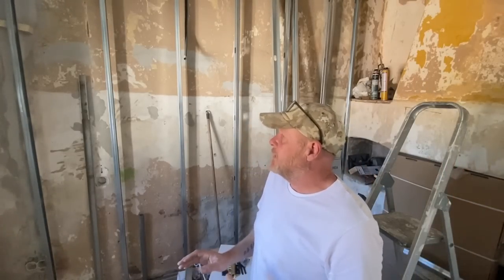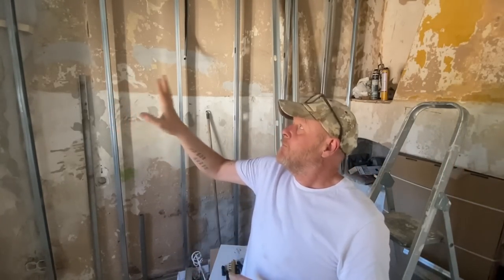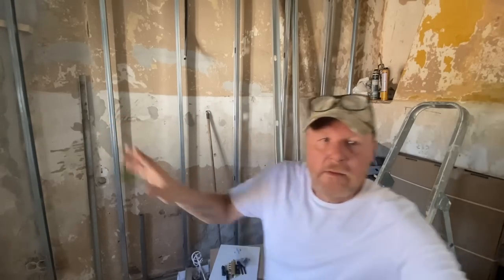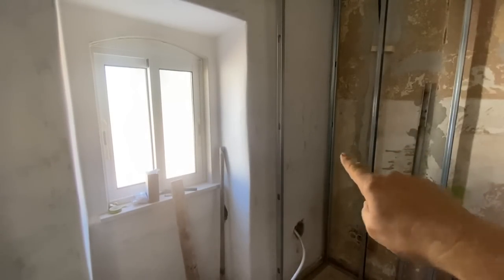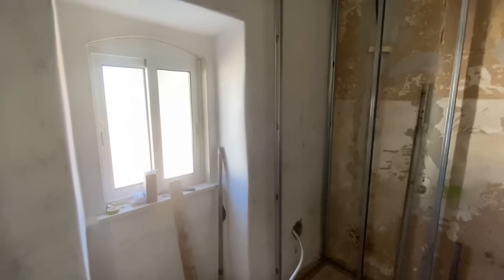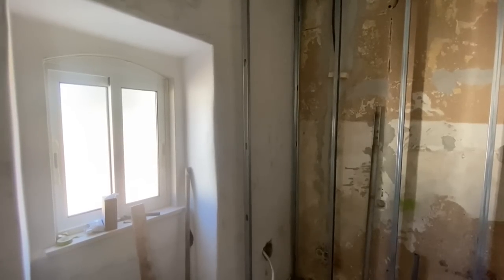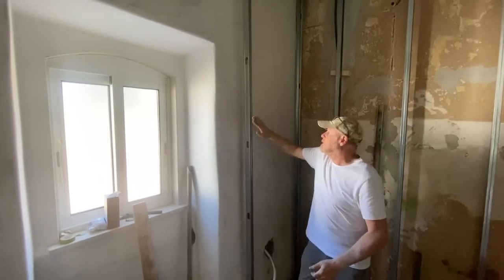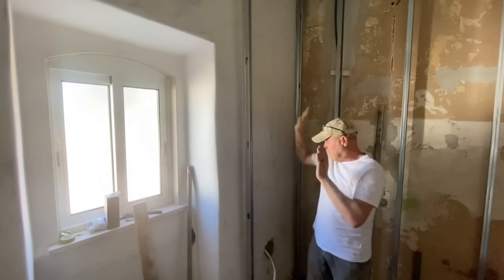Okay, let me explain what I'm doing. I'm building a frame for the cupboard wall. I can't come off this main wall because it's wavy, and I need to construct a wall here so that the door comes off this wall. If it comes off the main wall, it's too much of a problem.